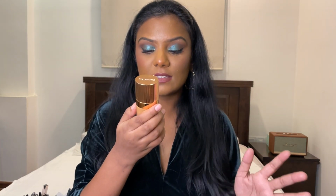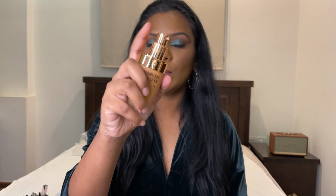It says stays all day and night, and it definitely does. It is a very high coverage foundation. I love the pump on this one. It is so good, and it is so high coverage. You will not see any of this kind of texture seeping through as well, which is great. And a little really goes a long way.